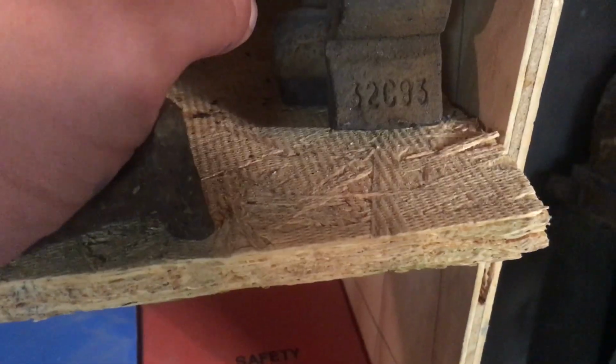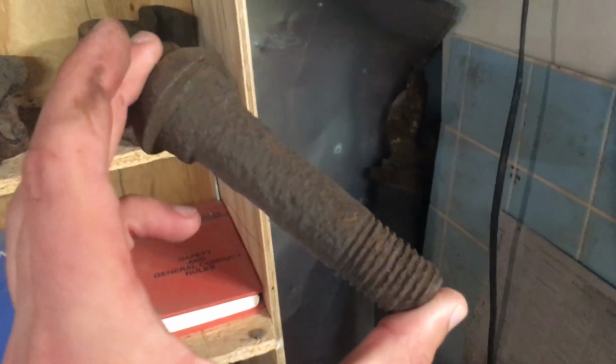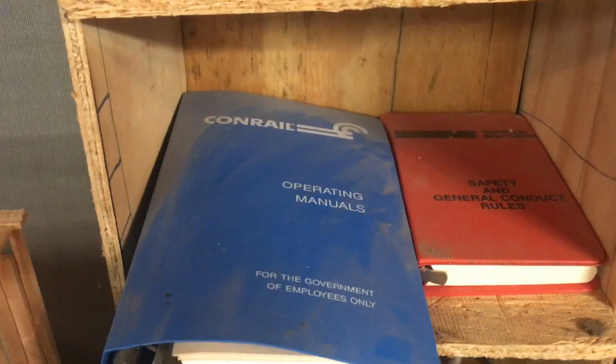Wait a minute. I found something new about this. This has a number, if you can see right here. I never knew that. This also came from the railroad signal box. Now these two, these were a gift.